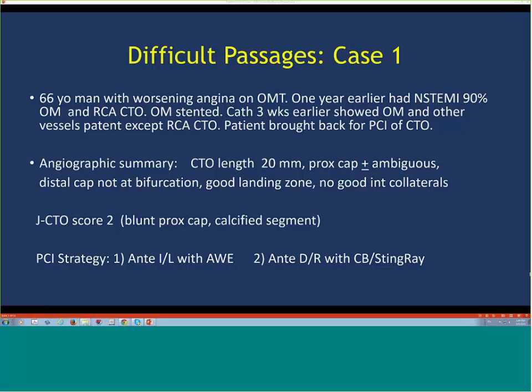So the angiographic summary, I'll show the angiogram, but in essence, he had a relatively short CTO, 20 millimeters or so. The proximal cap was fairly ambiguous. The distal cap was not at a bifurcation. There was a good landing zone. And we really couldn't see any good interventional collaterals. The JCTO score was 2, based on a blunt proximal cap and, as you'll see, a calcified segment where the CTO was.